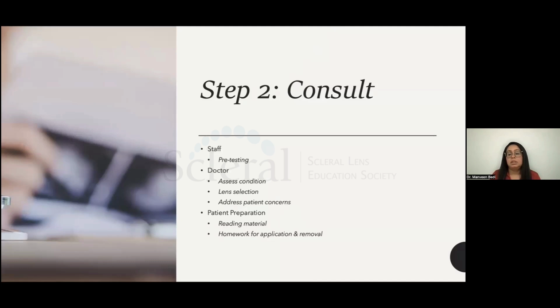The last thing that we work on, if the patient is on the go and they want to go ahead with the fitting, at that point, we'll start with the preparation. So when we are applying the contact lens, it gives you a good sense of how the training session will be for the patient. If it's very easy to apply the lens and remove the lens, you know that the process will be much easier.